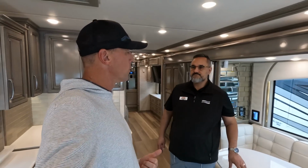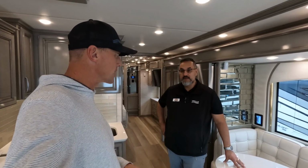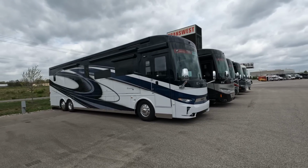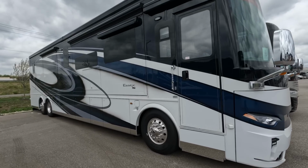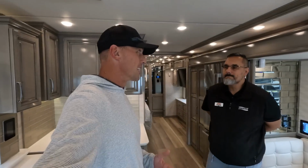Absolutely. Now there was something I noticed outside that was a little different on this Essex than any previous Essexes I've seen. What are some of the new exterior changes for '23? Along with that tilt function, they actually added the push button. Just like the King Air, they got rid of the handles. You push a button and then the door opens. So it's really nice if you've got arthritis and you don't like fighting the door. When you just softly close it, it'll pull the door in itself. It really gives it a sleek look.